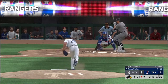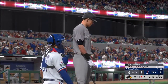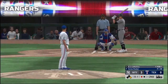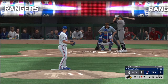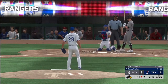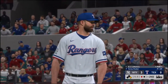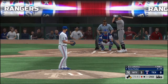And that sends DJ LeMahieu into the box as he takes a called strike at the knees. It's 0-1. He doubled to open up the ball game. Curveball close, but it's 1-1. Boy, the curveball just hasn't been there this afternoon, and this is this guy's bread and butter pitch, especially when he gets ahead of hitters. He needs to find that curveball again.